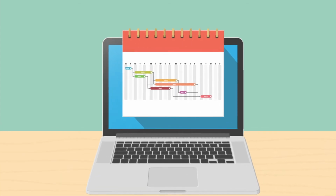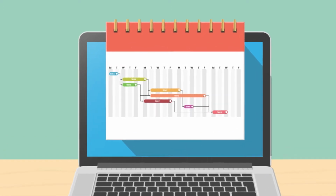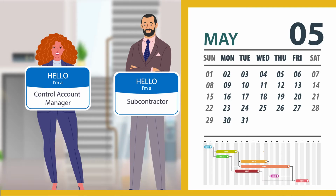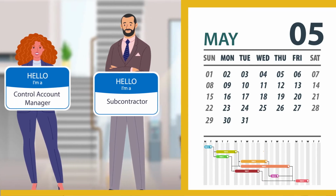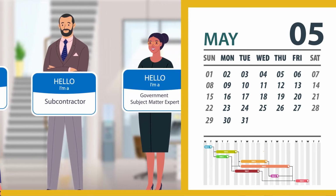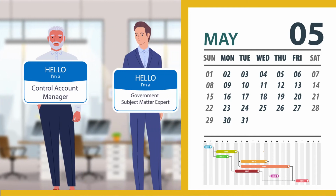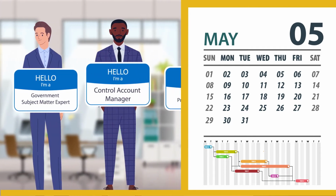With schedules constantly being updated and dynamically changing all the time, how does anyone keep track of what's going on? A baseline schedule is a fixed point in time. It is extremely important that everyone involved in the success of the project understands the baseline schedule.